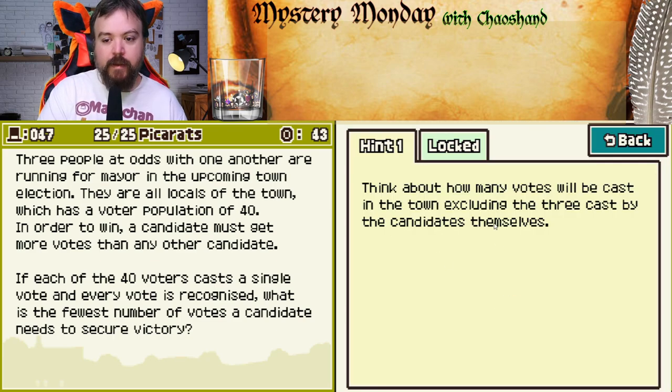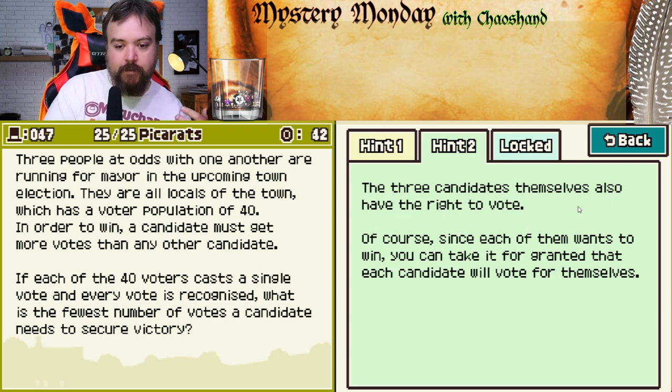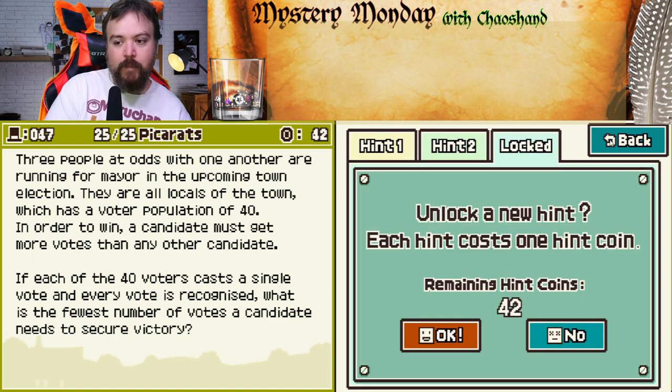Right, but think about how many votes will be cast in the town, excluding the three cast by the candidates themselves. The three candidates themselves also have the right to vote. Of course, since each of them wants to win, you can take it for granted that each candidate will vote for themselves.